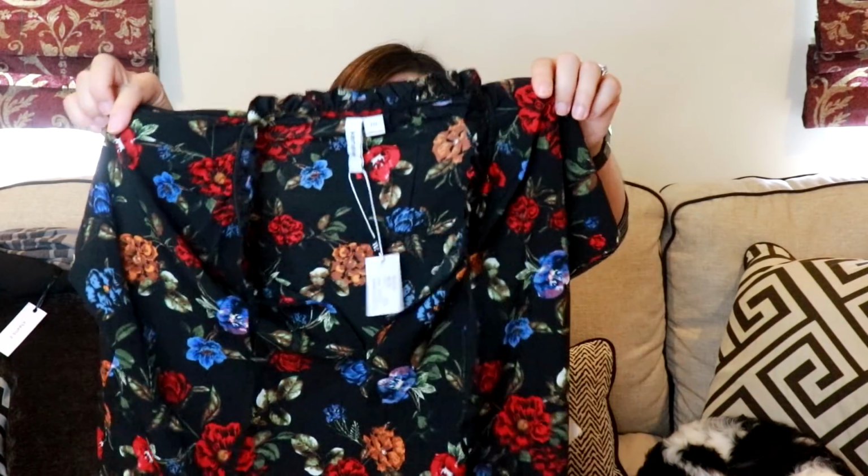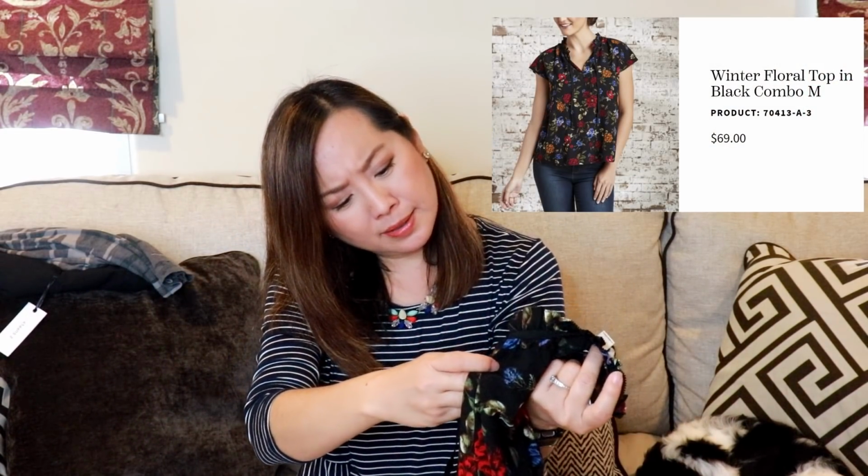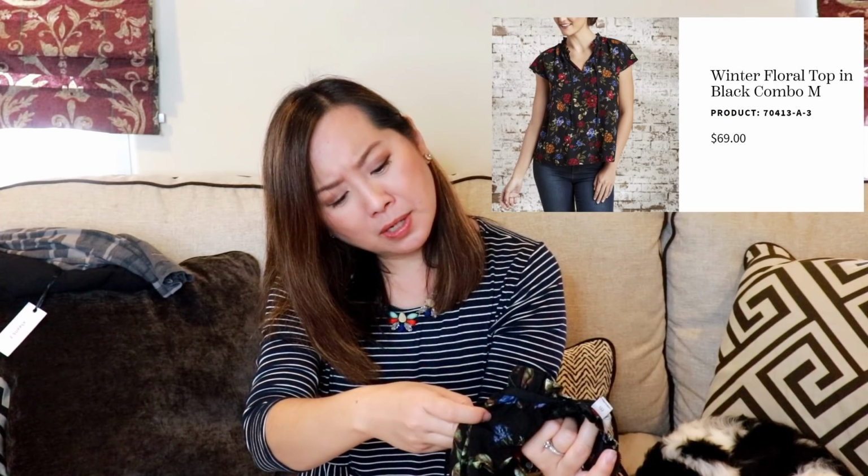Okay, next. Okay, this is cute. It's a top. And it's floral, yay. By KENSIE, size medium. And it's the water floral top, and it's $69. That's a lot for a top, actually, but it is cute.